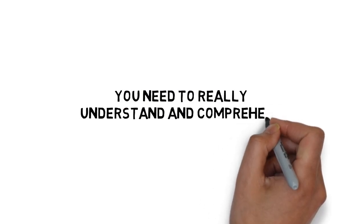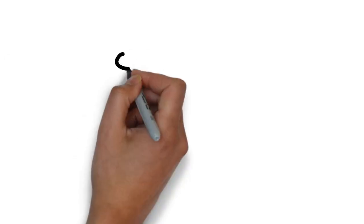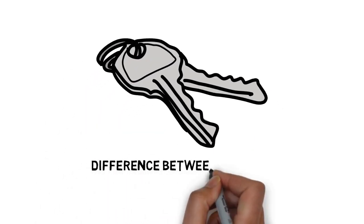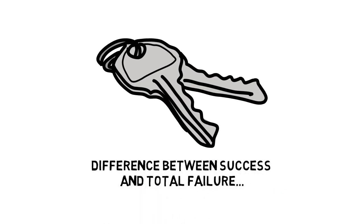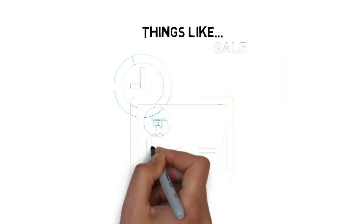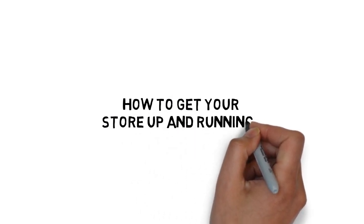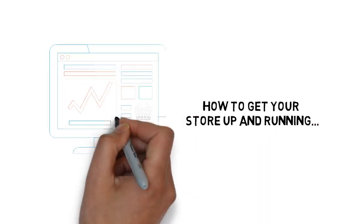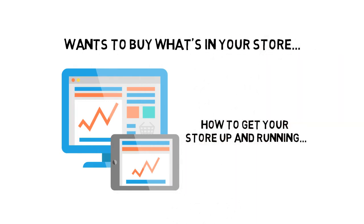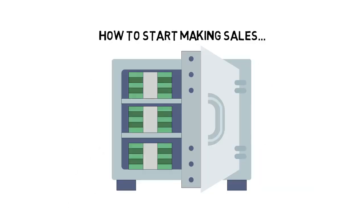That's why you need to really understand and comprehend every detail that you're being taught inside the guide to making money with dropshipping. To make absolutely sure you don't miss any of the key details that can be the difference between success and total failure. Things like how to get started and pick the right products, how to get your store up and running, how to get traffic flowing that wants to buy what's in your store, how to start making sales and scale up to a 6-figure income.